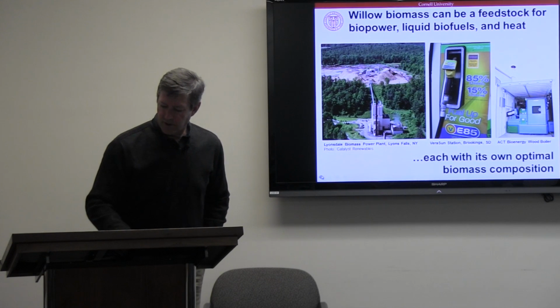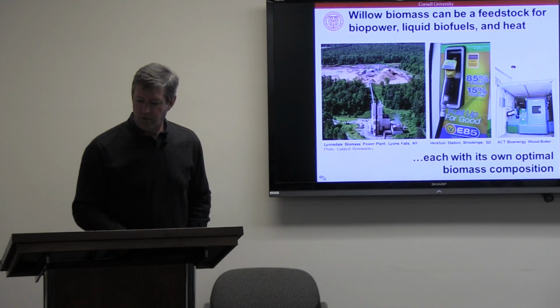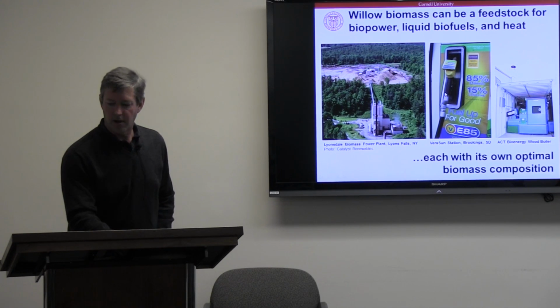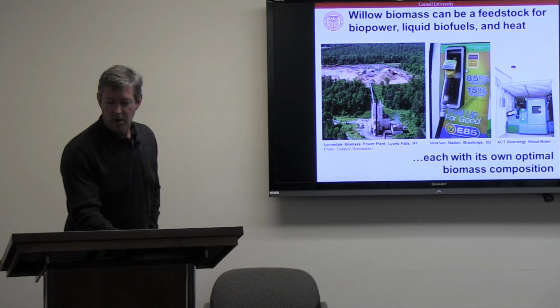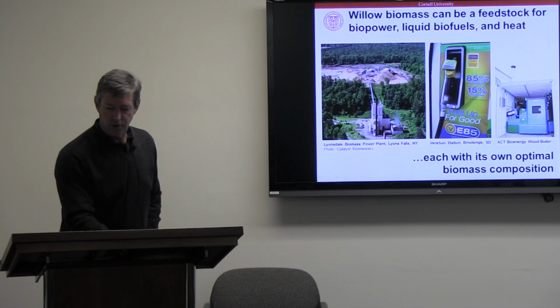That biomass can be used in a number of different conversion processes. Here in New York State, we have 3 wood-fired power plants, and willow is more than adequate fuel for those power plants. There is an emerging market for feedstocks for liquid transportation fuels, and in fact the US government has set some very aggressive targets to produce 20 billion gallons of advanced renewable biofuels by 2022. We're nowhere close to getting to that point because the technology for that conversion is lagging behind and it is quite expensive at this point compared to petroleum.